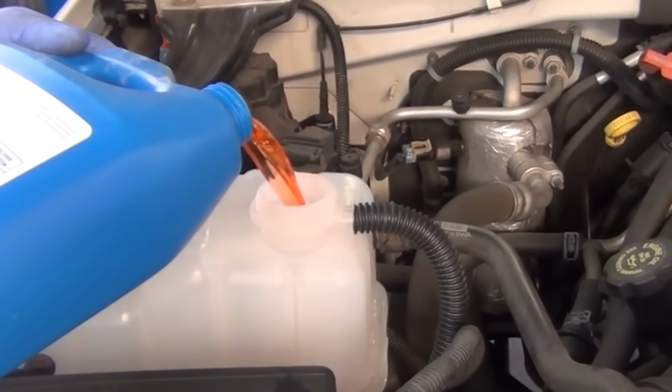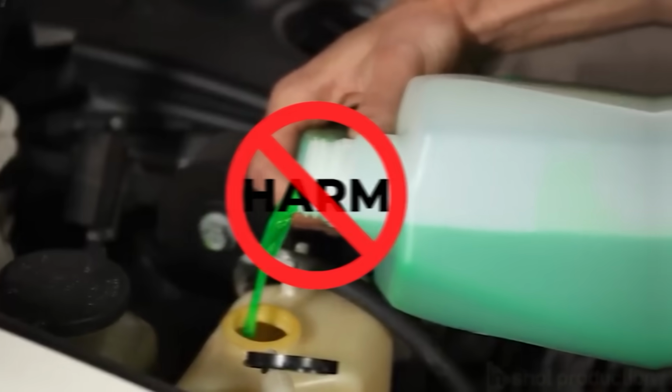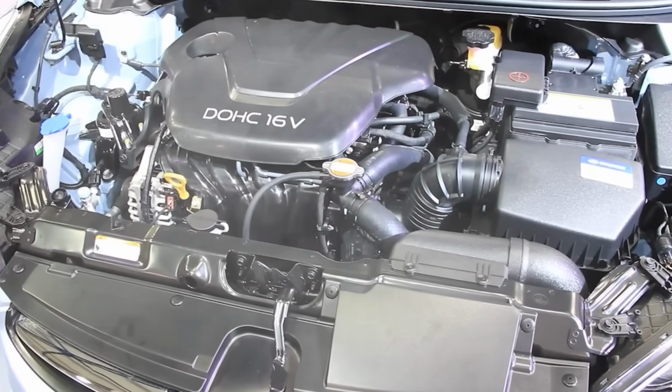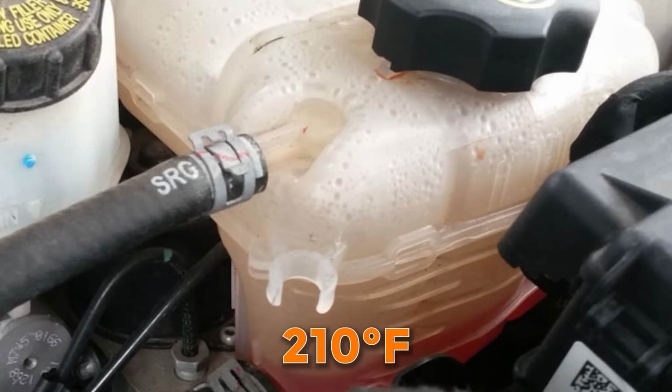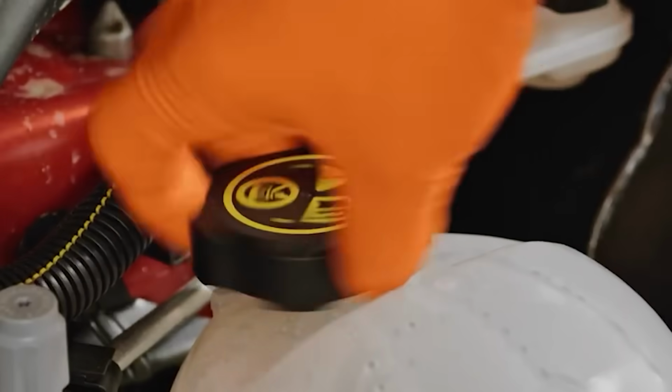If not, add more. But only use the right type for your car. Mixing coolants can harm the engine. Quick reminder, hot engines build pressure, and coolant can reach 210 degrees Fahrenheit. Always wait for the engine to cool down before opening anything.